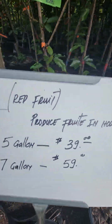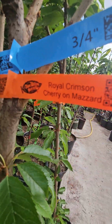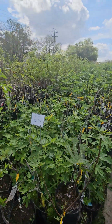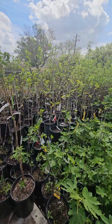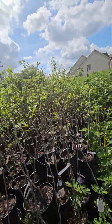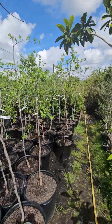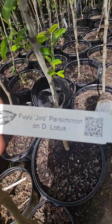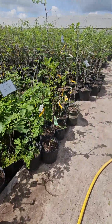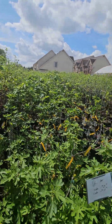Cherry red. All the exotic, hard to get fruit trees they have. Royal crimson cherry. If you have a food forest and you're in zone 9A, 9B, and zone 10, where you can grow exotic stuff, all types of guava, pineapple, Fuji persimmon, different varieties of persimmon. The list just goes on and on. Look at all the variety of fig trees they have. Look at that, just a sea of stuff.